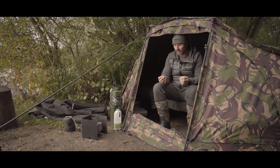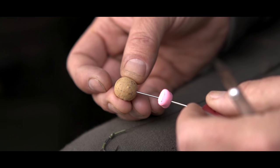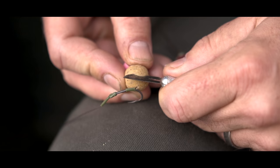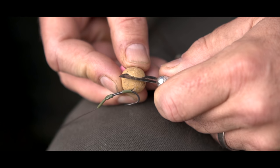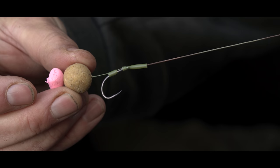So the hook bait is a quad, an essential cell, with a cell bottom bait, and I slightly slice the sides off of this, which gives it a little bit more flavour flooding out. Then I've got a size 4 beak point, an apex, super sharp, and then I've got the shrink tubing on the shank as well as on the kicker.